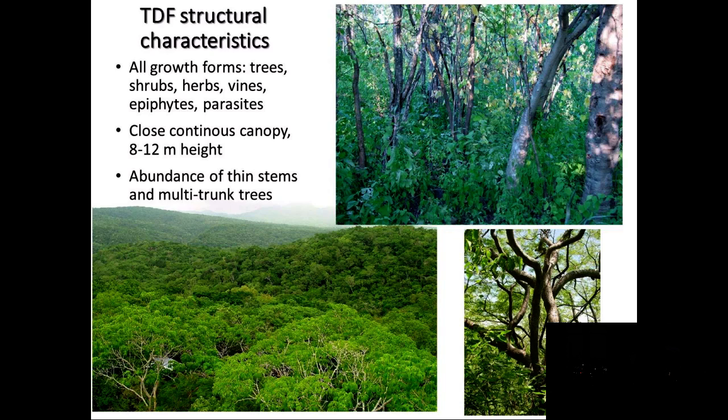Regarding the structure of the forest, you can see in this photo and have a sense of what TDF looks like. You can see all growth forms: trees, herbs, shrubs, vines, parasites, epiphytes, and all of them are very abundant. There is a continuous closed canopy, on average 8 to 12 meters tall, so they are much shorter than the tropical rainforests. So probably that's because they are not as appealing as the tropical rainforest, because they are shrubby. And there is an abundance of thin stems and multi-trunk trees, and that's a feature of their structure.